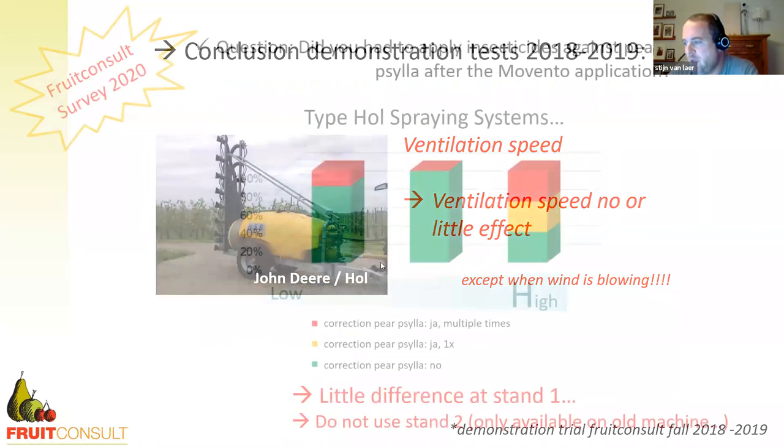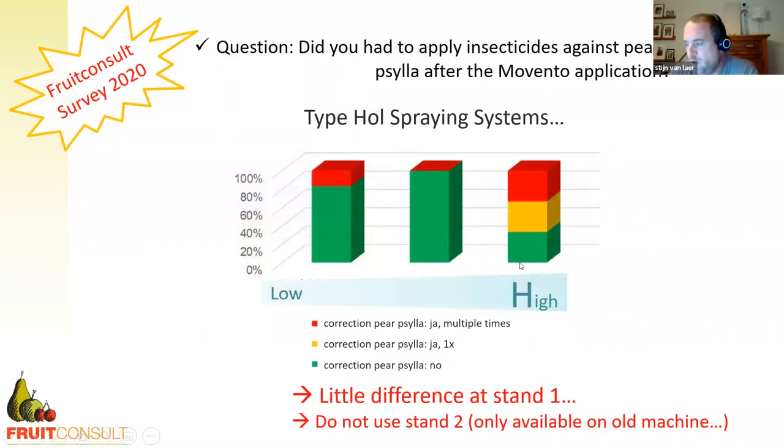And in the survey, we find more or less the same thing. Only stand two is not used by most growers; most are just using the lower stand. And in the lower stand, it doesn't matter how hard you ventilate, how hard the motor of your tractor is running and how hard the ventilator turns. So it doesn't matter. The efficacy is always the same. So we see the same thing here as below.